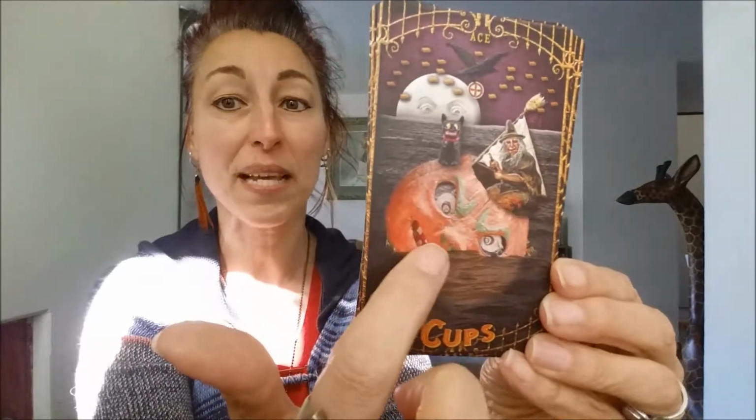Okay, here's a couple though that are real different and kind of threw me for a loop the first time I saw them. The Ace of Cups. I see the water. I get it. I'm not used to the Ace of Cups having, this is kind of an angry looking pumpkin to me. I'm not used to the Ace of Cups having any kind of negative energy associated with it for me.